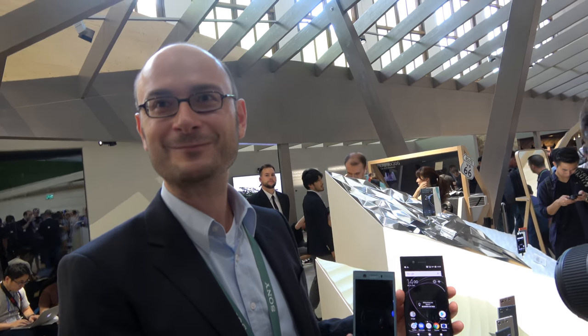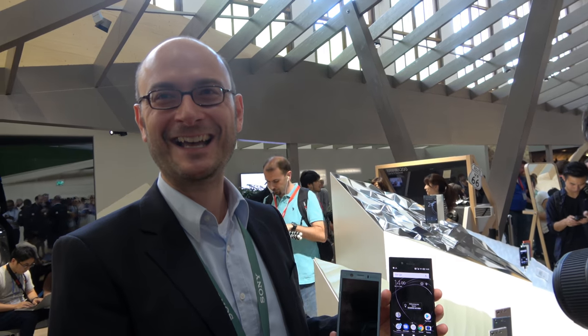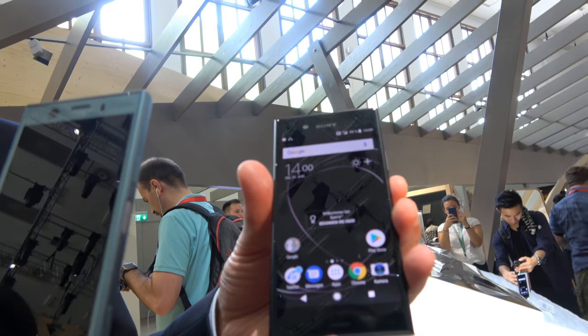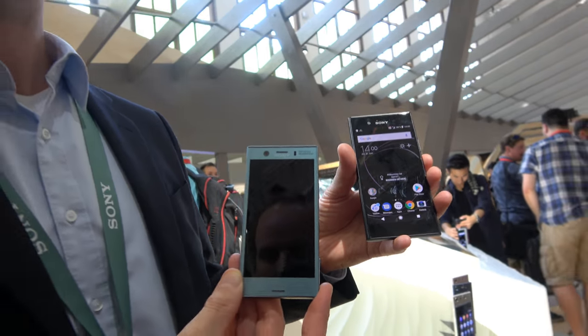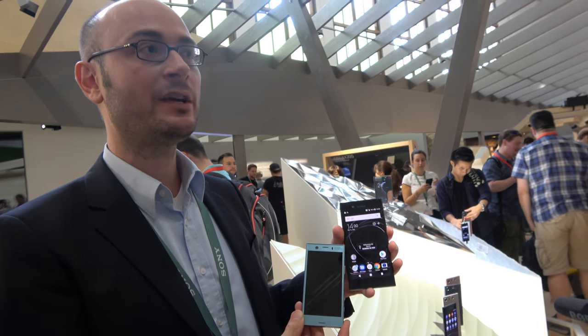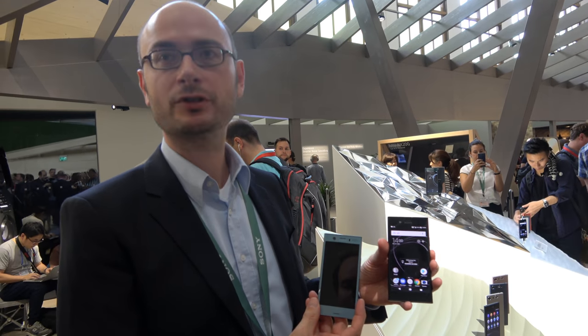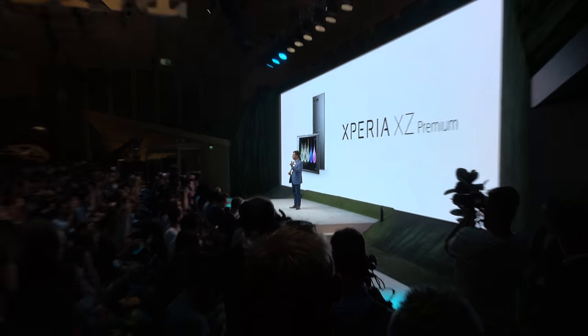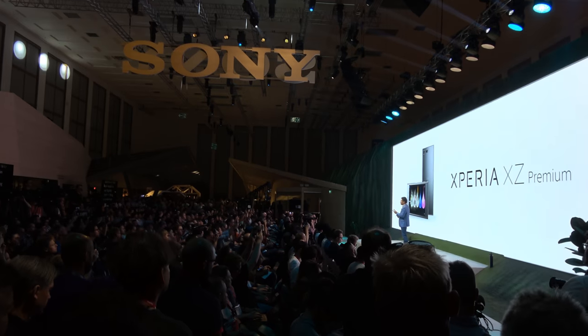And the price is going down a little bit for each size? Yes, of course. But you don't announce the price yet, right? In Germany, we will have a retail price of $699 and $599 for this device. And the bigger one? The bigger one was at $749.